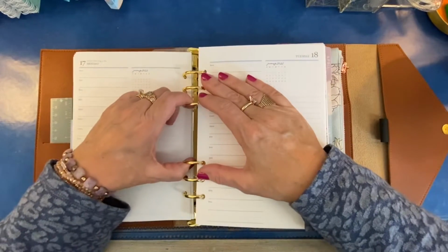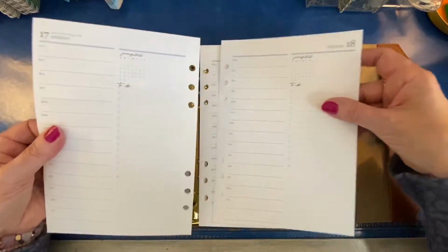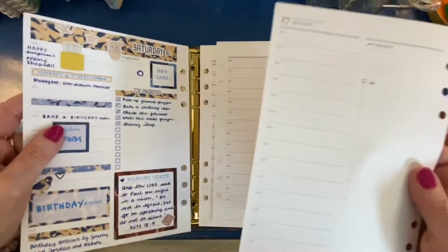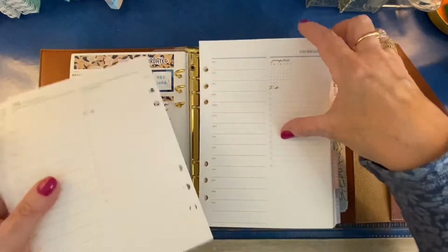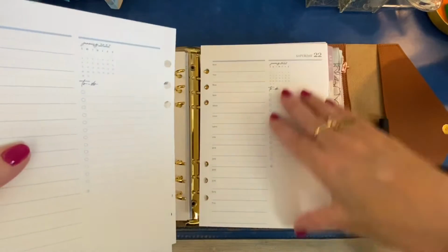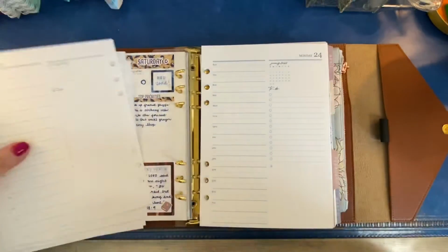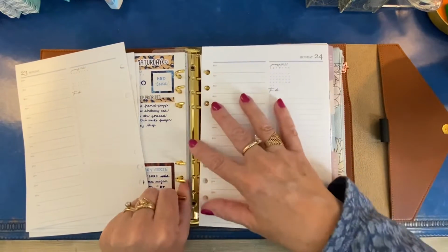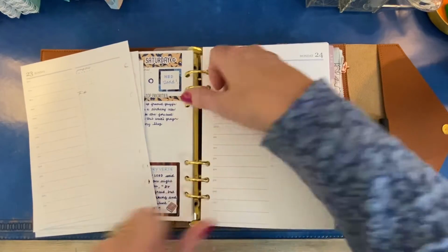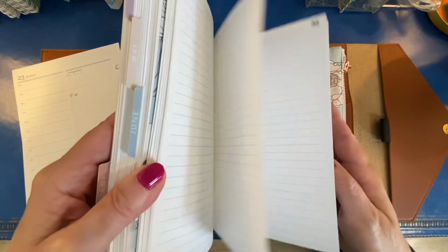So I am going to open the rings. I know some people hate it when you do that. They'd rather see you slit the pages, but I just take my chances. I like to just open up the rings. We're going to go all the way to this page and then insert a notes page. Look how full. Oh my goodness. I might have to take out some, who knows? Okay, it still closes. And then I've got notes pages back here.